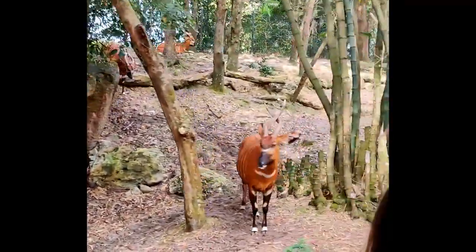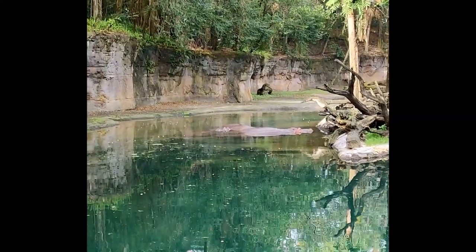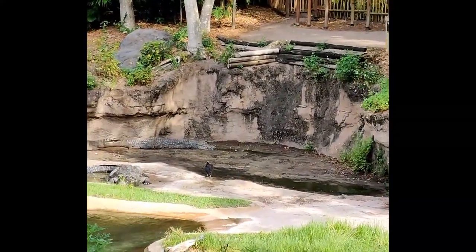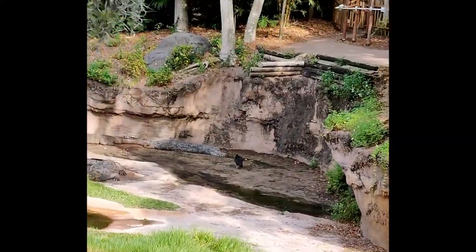Bongos here on our left, actually. You can also see a saddlebill stork. They don't really have a sweating system, so they like to hang out under the water as their way to cool off. Males can grow to be up to 16 feet long, which is almost the length of a giraffe. And these crocodiles, they can crush the bones of their prey, but they're very great mothers.